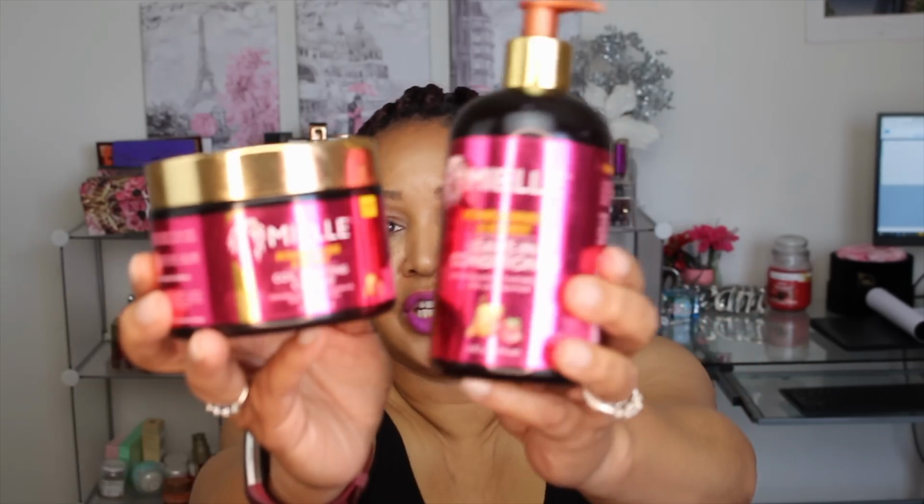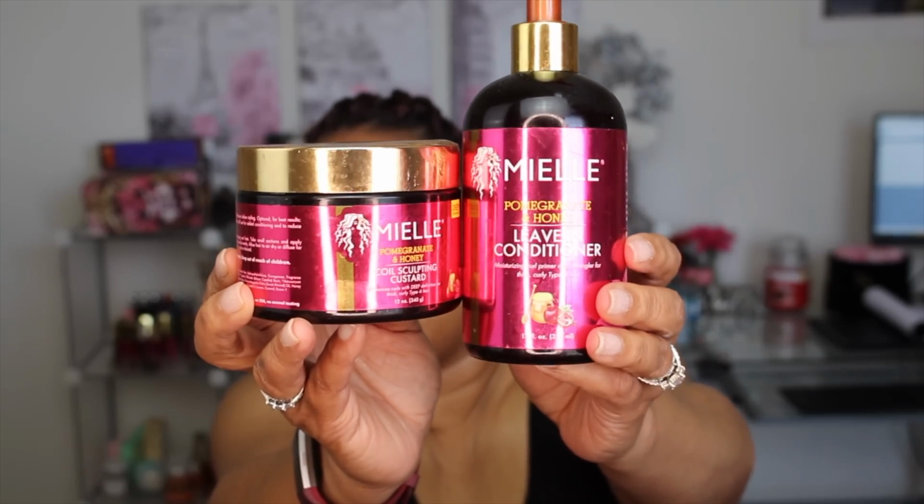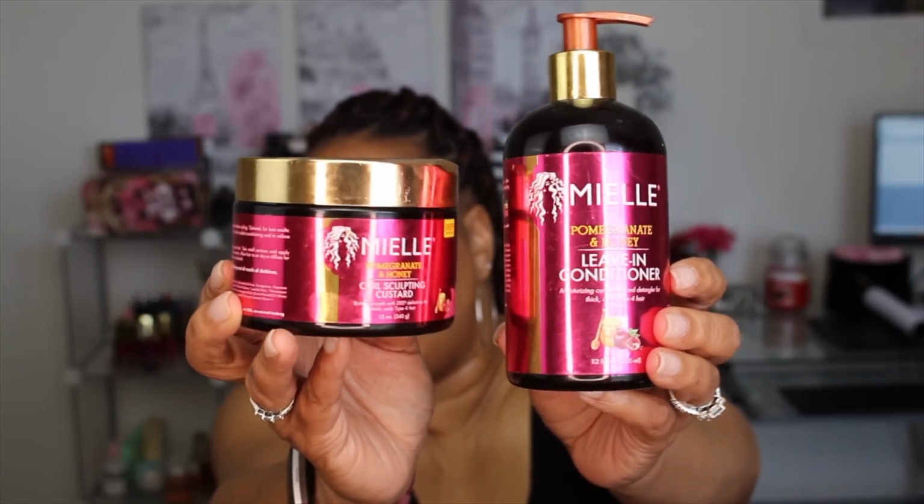The last products I want to talk about are some hair products from the drugstore. I purchased these from Walmart, and they're by Mielle. I have the leave-in conditioner by Mielle and the sculpting custard. When I do my wash and goes, I love using this combination, the leave-in and the sculpting custard gel by Mielle. I love this brand. It really works great for my hair, and they smell so good.